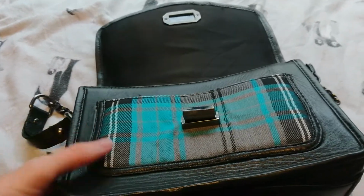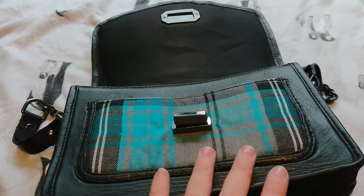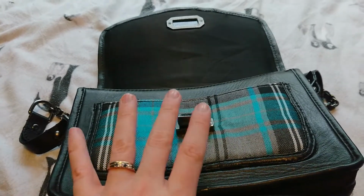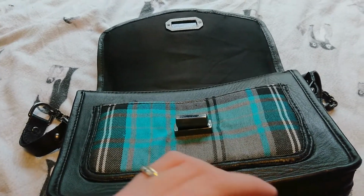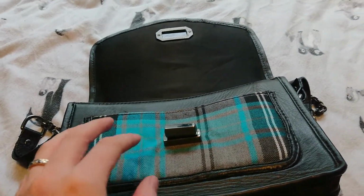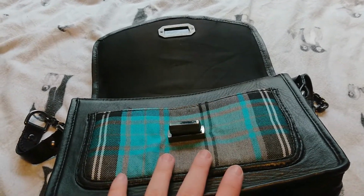A really good service I can recommend, I've not used them myself, but I've seen some excellent results from other people's things, is the Restory. They deal in designer handbags, and they'll dye things, they'll clean things up, they'll completely restore stuff. I'm lucky because I know somebody who has the skill set to do it.